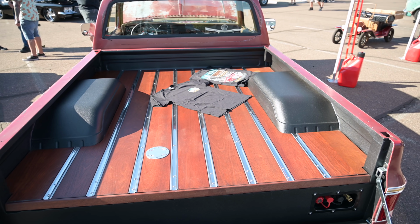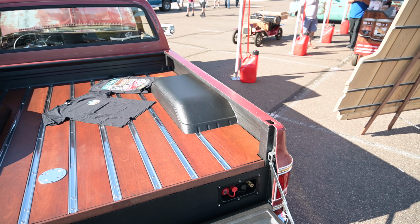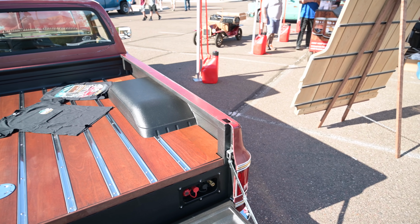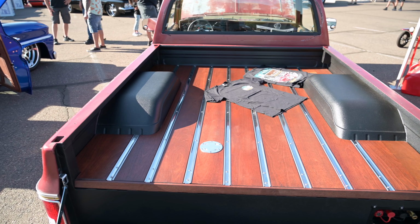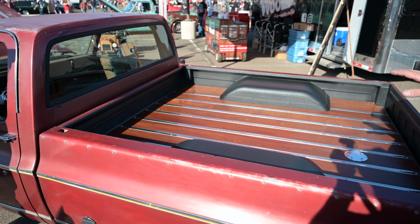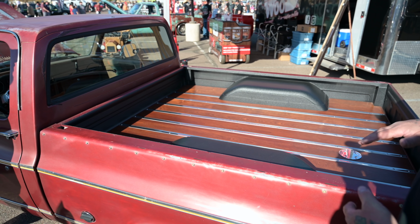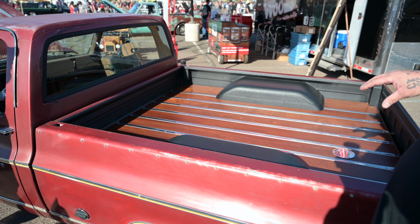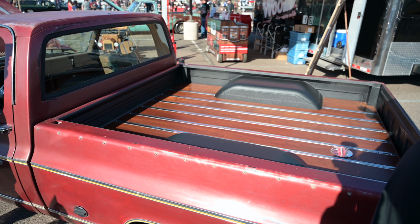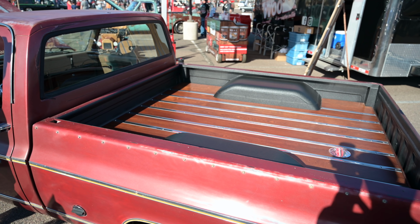Another pretty thing on the truck, man, is the bed. Obviously you got the bed wood going in there. What kind of wood is that? This is Brazilian cherry. This is a Bedwood's retro liner kit. You can put this kit right over top of your factory steel floor and not have to drill or do any bolting through the metal floor. It sits right on top of the factory floor.